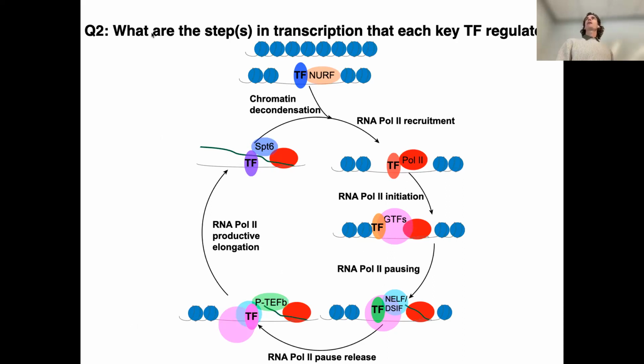Another question that we have in the lab that's really been driving my research since I was a graduate student is: what steps in transcription does each of these transcription factors regulate? A lot has to occur to go from closed compact chromatin to productive RNA, like chromatin decondensation, polymerase recruitment, initiation, pausing, as Erica mentioned, pause release, and elongation. What I want you to focus on here is all these enzymes, polymerase, NERF, GTFs, NELF, they don't know where to go in the genome, right?